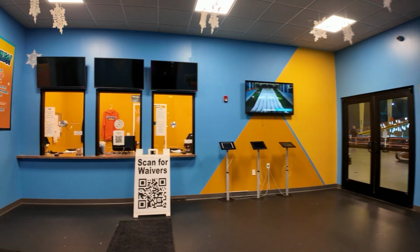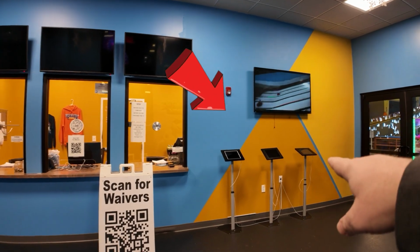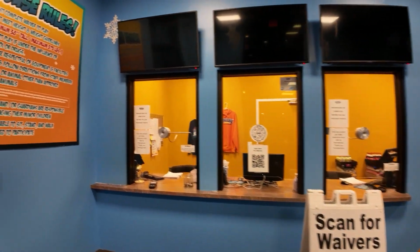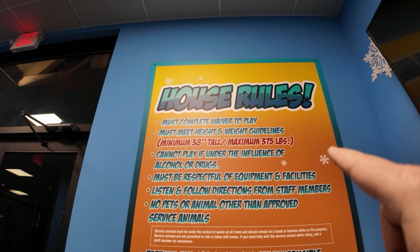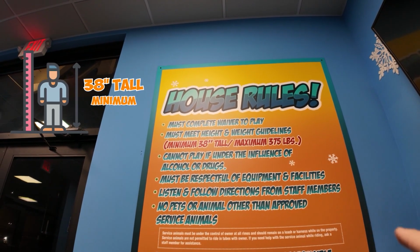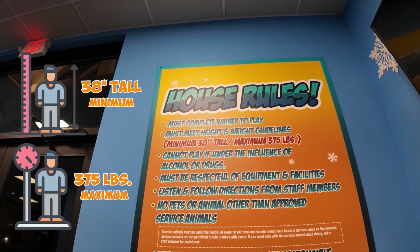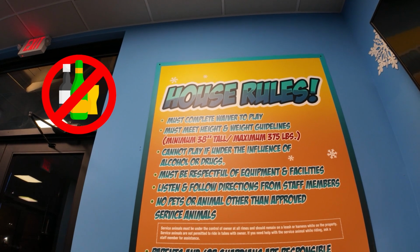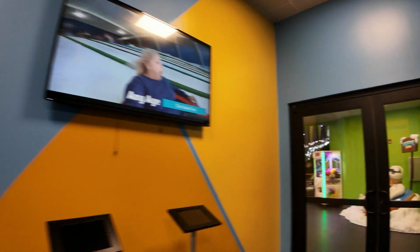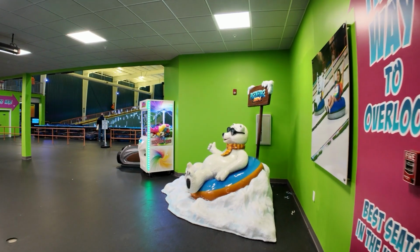All right, so here we are at Pigeon Forge Snow. The first thing you're going to see when you walk into the door is going to be the spot where you can sign waivers here for your children, or you can actually pay for admission to the park. So there are some rules to be aware of. You have to complete a waiver to play. You must meet height and weight requirements. So the minimum height is 38 inches tall, maximum is 375 pounds. That's the maximum weight. You cannot play if under the influence of alcohol or drugs. Must be respectful of equipment and facilities. All those kind of things going from top to bottom. So this is where you pay, and then once you pay and you get access, then you can come on in to the snow tubing facility.